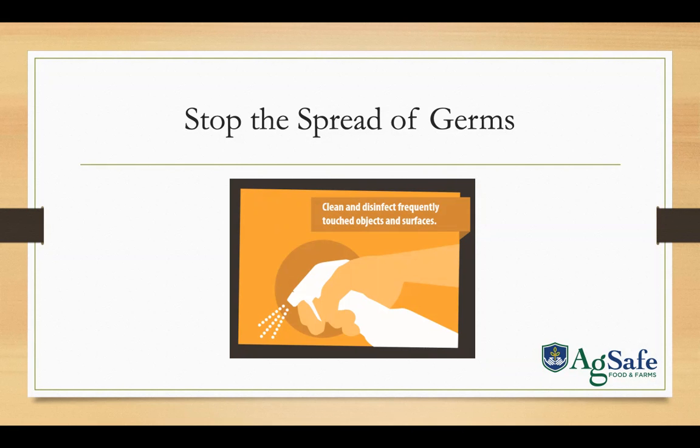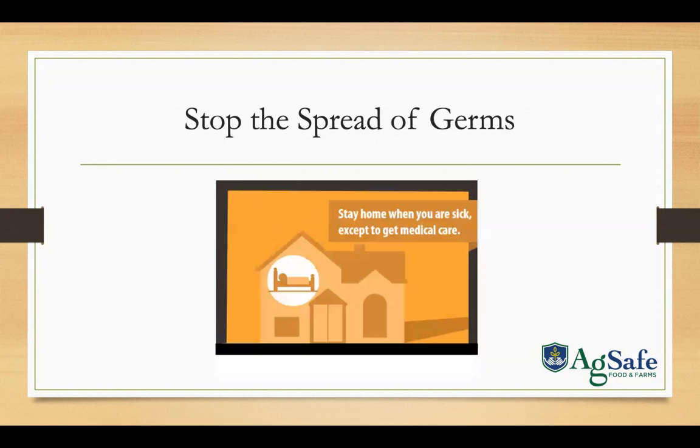disinfect frequently. And if you are sick, please stay at home. In particular, if it is unclear to you what might be making you feel unwell, at this stage, it is prudent to take the necessary precautions and to stay at home to prevent the possibility that you will pass along whatever virus or bacteria you are carrying to other individuals.